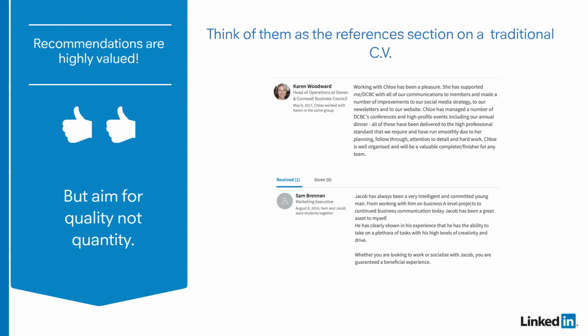Recommendations are a great way to add value to your profile. Think of them as a reference section on a traditional CV. Two really meaningful recommendations from a tutor or manager, for example, will highlight your qualities and what you can bring to an organization.